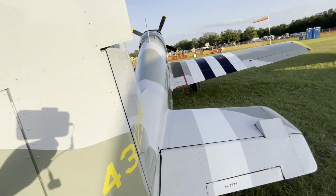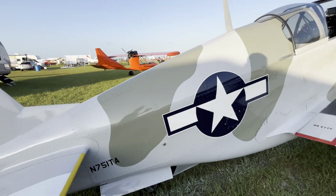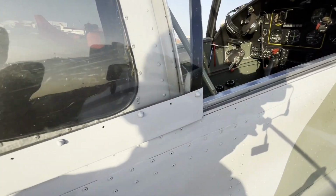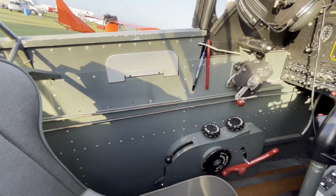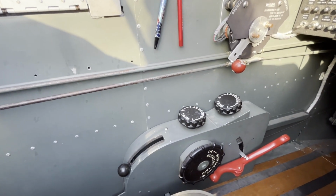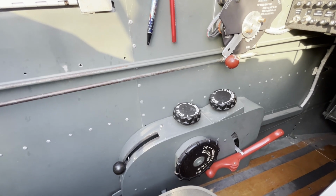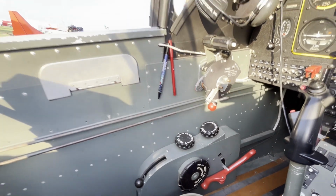But this paint scheme is just gorgeous. John tells me that he took the paint scheme from a British Sea Fury. That's where he was inspired for that. And there's a good look in here of that quadrant. That is a copy of exactly how all the trim was done. And that red lever is the landing gear control, the way the actual Mustangs were done.